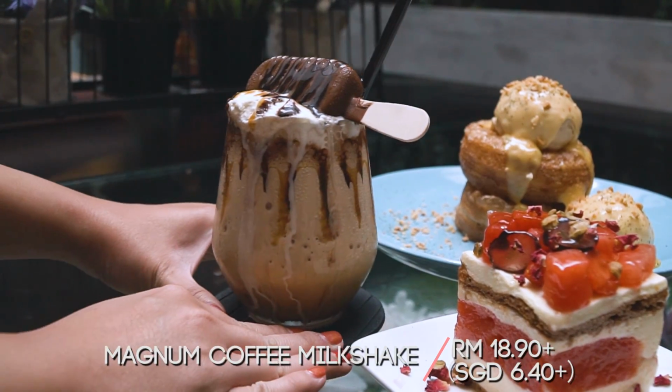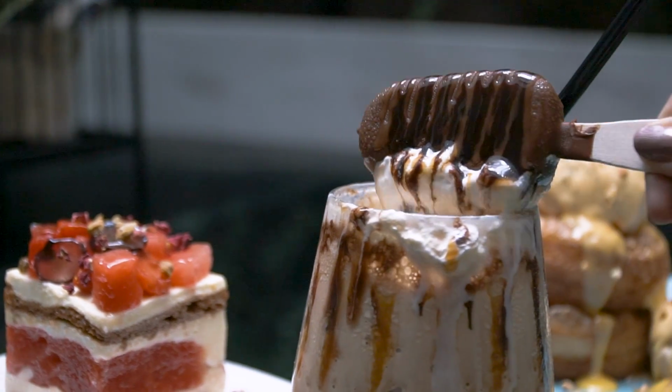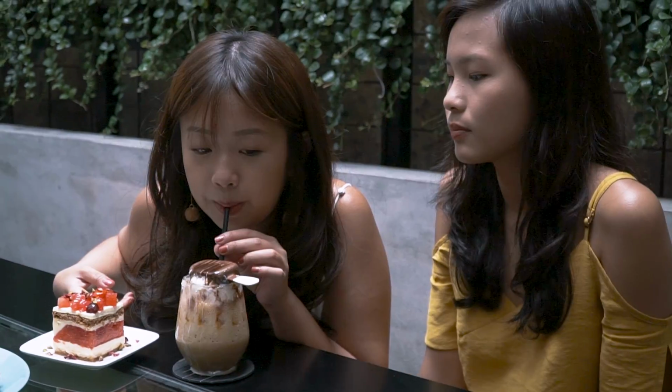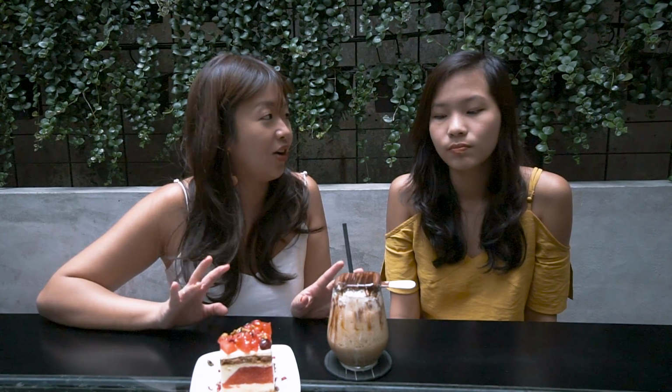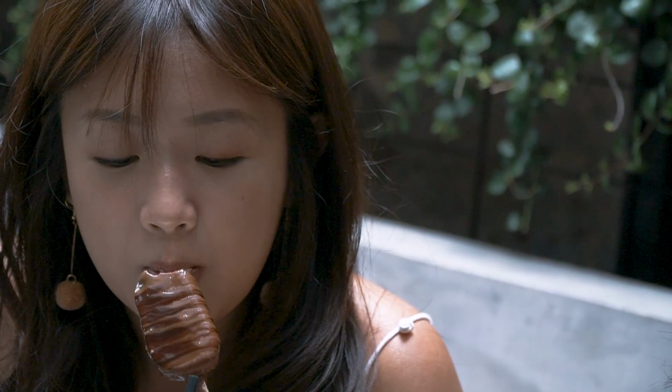Okay, so next up is the Magnum coffee milkshake. It has a whole mini Magnum in it. Wow. At first when it came, I thought it would be one of those super cloyingly sweet frappuccinos, but it actually tastes like a legit cafe latte.